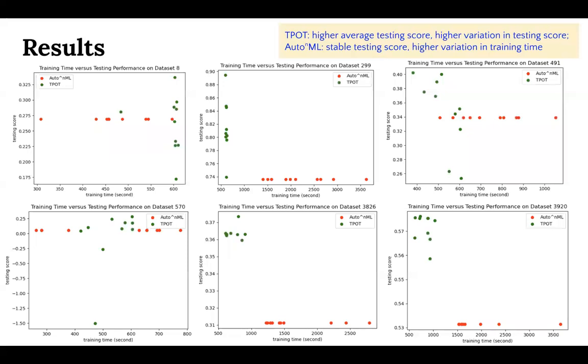So here are the results. The x-axis corresponds to the training time, and the y-axis corresponds to the testing score. The red dots represent the data points for AutoML, and the green dots are for TPOT. We can see from these plots that AutoML has a rather stable testing score, with very low or even no variation over multiple runs per dataset, but it has a very high variation in training time. TPOT is quite the opposite. It has very high variation in its testing score over multiple runs on a single data task, but lower variation in its training time.